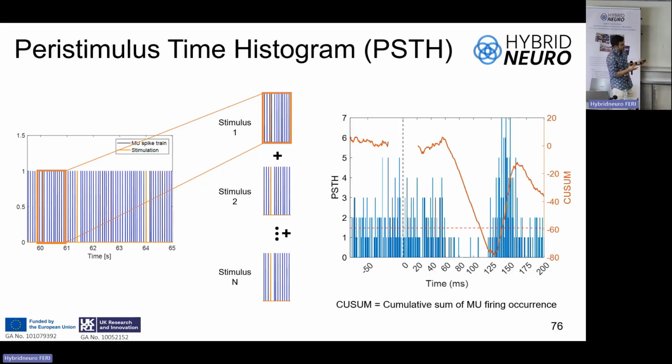This is the cutaneous silent period; silent means inhibition. Around here we can see how this motor neuron stops firing. You have very few firings, and then after 100 milliseconds or so it starts firing again. You have an increase in excitability and firing rate because the inhibition is over, so the motor neuron tries to fire more or less always at the same time.